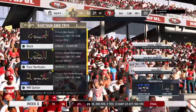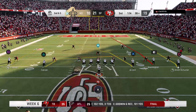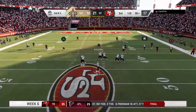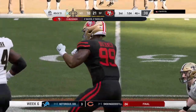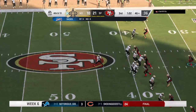Man, these guys may not win this ball game, but you certainly can't fault the effort of this man here today. He's been a real thorn in their sides all afternoon. And that last carry puts him over the 100-yard mark. Nowhere to escape, and he goes down. DeForest Buckner picks up his second sack of the afternoon.